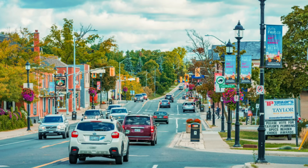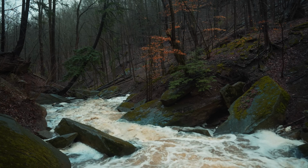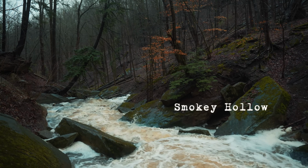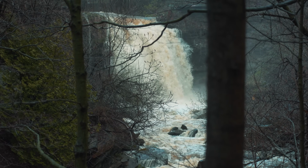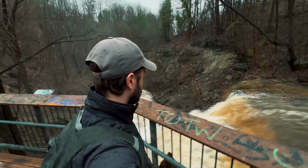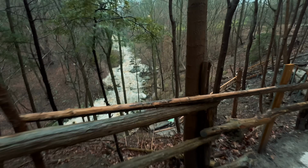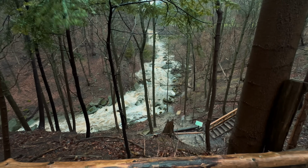There is a nice little downtown with some shops and restaurants, and actually north of Waterdown are really nice farms that you can go to. But there's one spot in particular that is popular and I haven't been in years. I know it's always so packed and busy. Of course, the day I go is pouring rain, but it's called Smokey Hollow and it's a really nice hike and yet another waterfall. It's fairly easy. The waterfall is right next to the parking lot, which makes it really popular because it's easy.